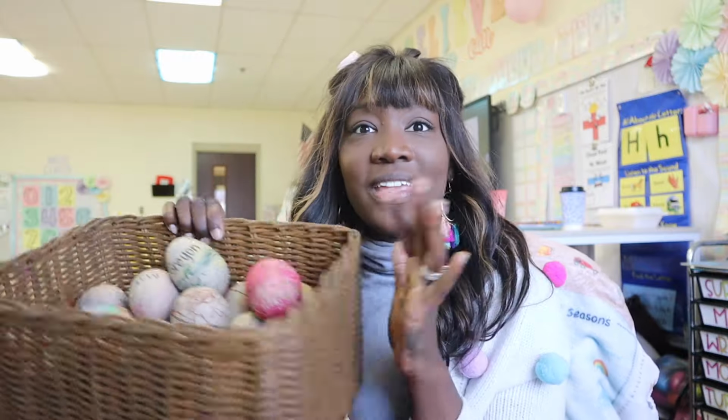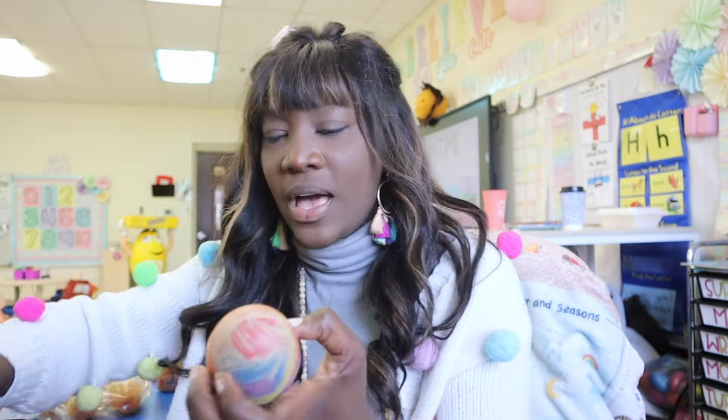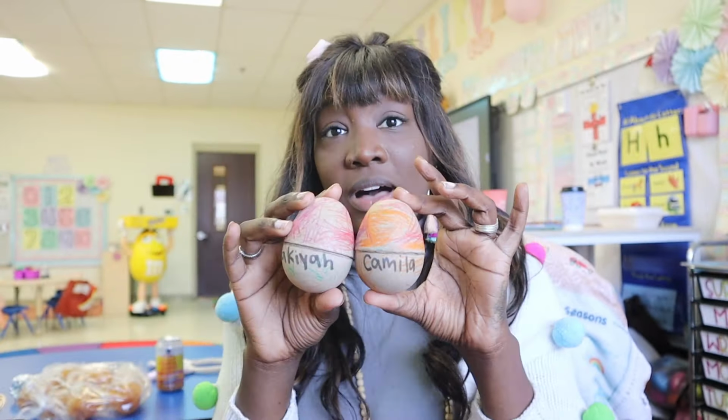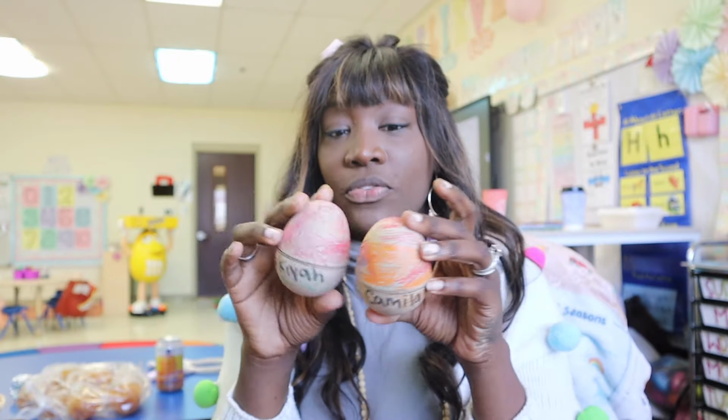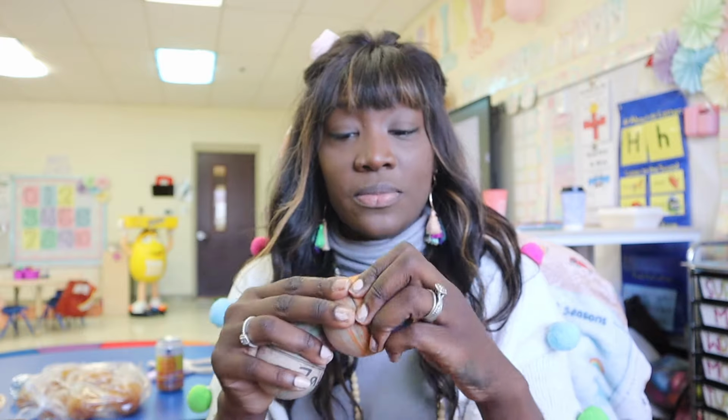So each of my students made a DIY Easter egg from really good stuff. I think I already showed you guys these, but they're DIY Easter eggs. They have their names on them. So these are two different kids' Easter eggs. They have two of them. They're gonna find first both of their eggs with their names on them. When they find both of their eggs, they're gonna open them.